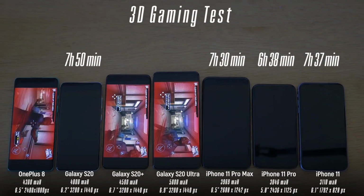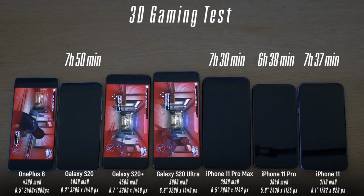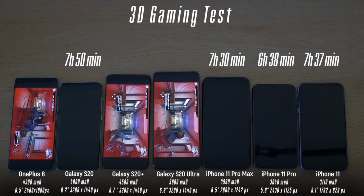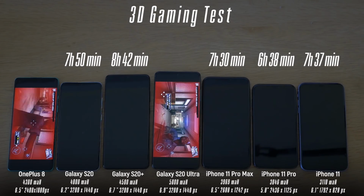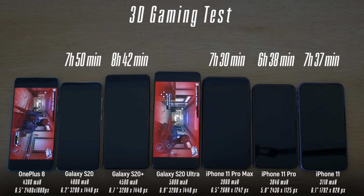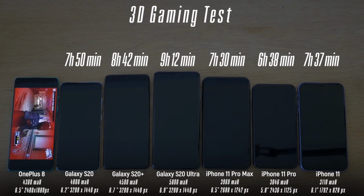We have to wait a full hour more to see the next phone die, as those bigger Android phones are very resilient. That's a good thing. The Galaxy S20 Plus ranks 3rd in this test with a score of 8 hours and 42 minutes, quite impressive. So with this, we have two phones left running on the table, the Galaxy S20 Ultra and the OnePlus 8. Which one will win this round? Well, fast forward and the Galaxy S20 Ultra dies first, with 9 hours and 12 minutes on the clock.